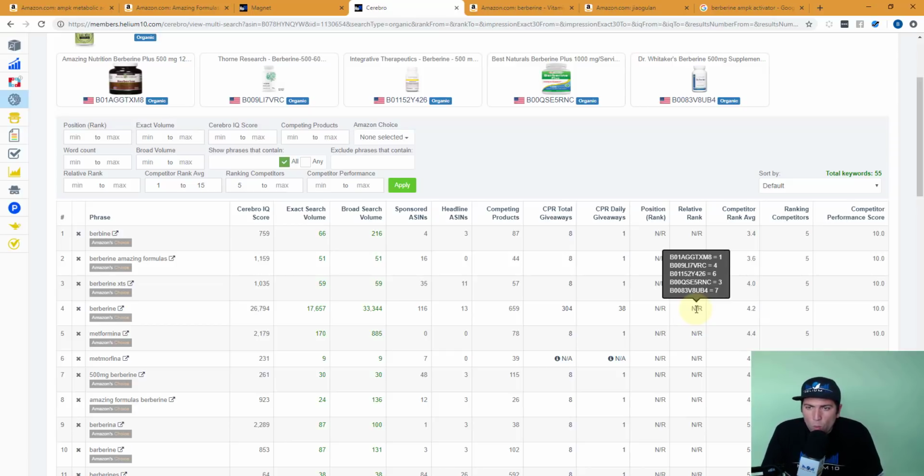One is ranked 3, one is ranked 7. So they're all on page 1, the very top of page 1. Obviously, this is a super important keyword. You notice we still have exact phrase search volume. They turned this off, the access to this, 4 days ago.